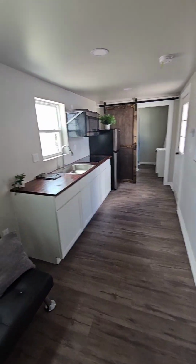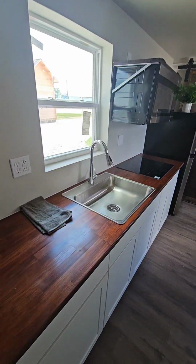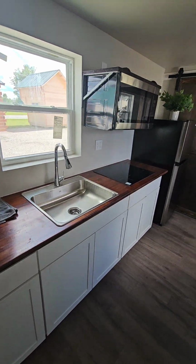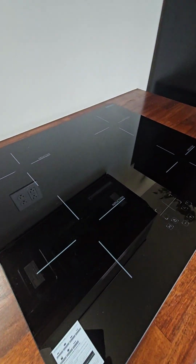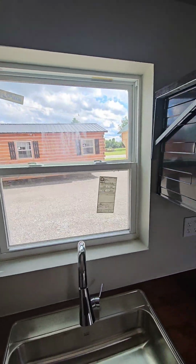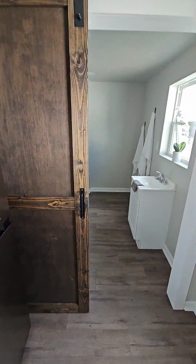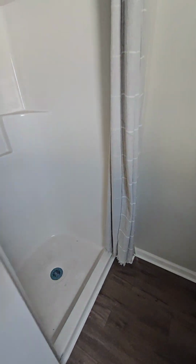And then you got your wooden door right here, right? Sliding wooden door, nice big windows, flush mounted lighting. There's your cabinets. Stainless steel appliances included. You got a 4-burner induction stove included. Nice big sink, window. Another door here that leads into the bathroom. Nice size bathroom here. Beautiful structure, guys.